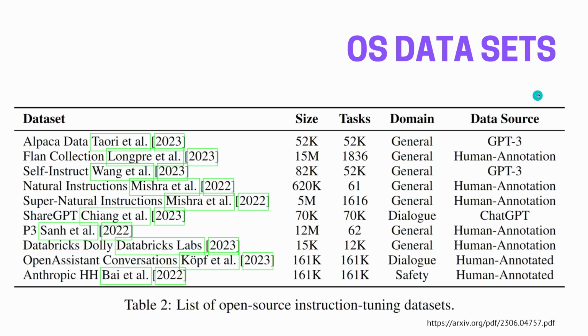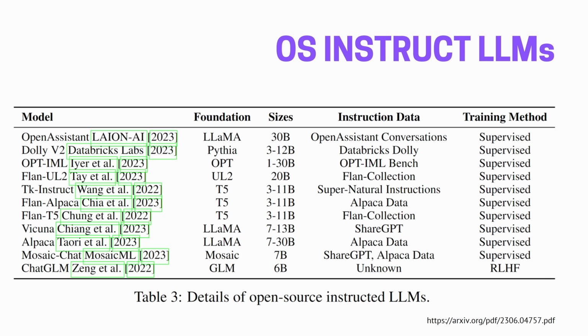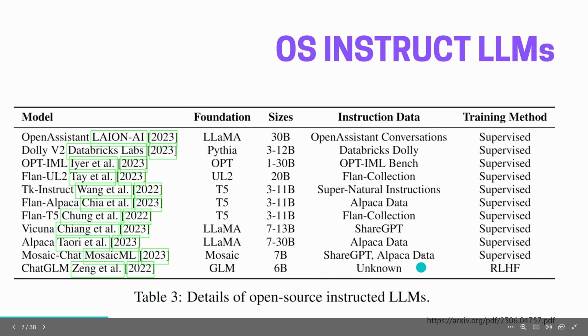So datasets. Datasets are the most important ingredient for a fantastic model. So we have our Alpaca data, our Flan collection, our Self-Instruct, our Natural Instructions, and Databricks Dolly, you know this. So you see the size, the task, the domain, and the data source. Beautiful. And now we want to combine this into an open source instructed LLM.